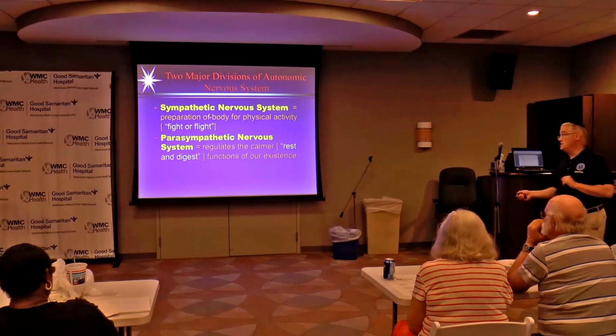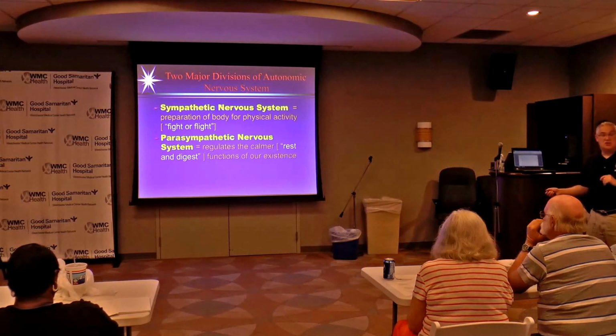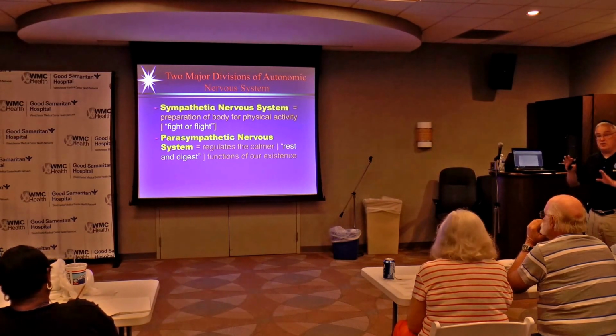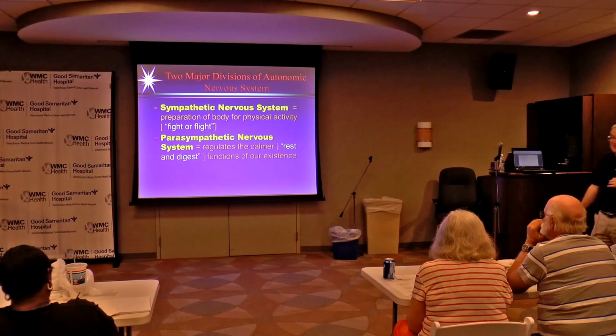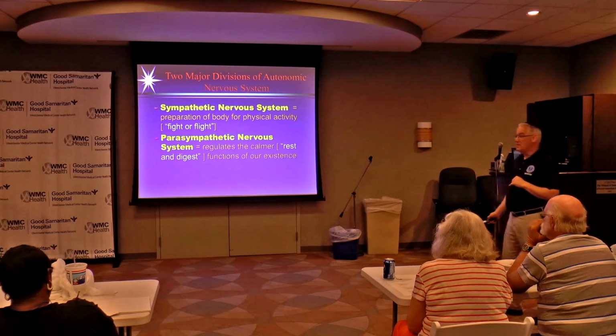The problem is that the epinephrine stays in our system for about 5 to 10 minutes, so the effect doesn't stop immediately, but this is what kind of controls things. So just like when you're driving a car, it's constant gas pedal and brake, hopefully, right? This is the same thing in your body.